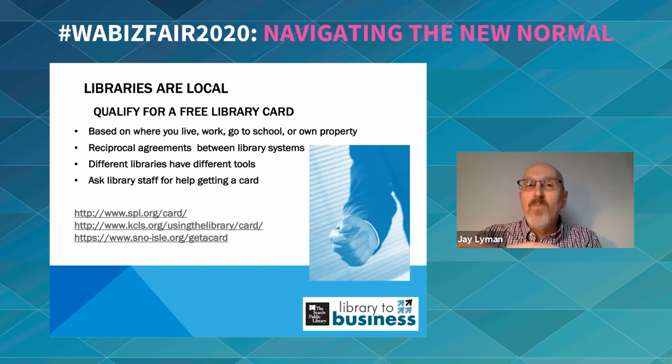And so what happens there is that the tools that they buy for you to use may be different than the tools that Seattle Public Library or King County Library purchases. We're going to talk about some examples just because of the tools that I have access to, but that doesn't mean that your library doesn't have access.